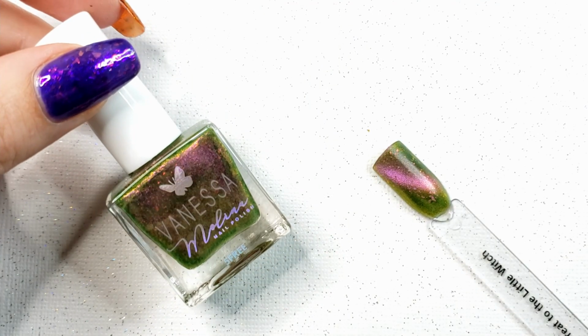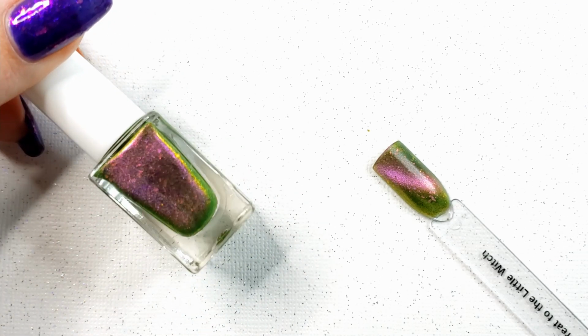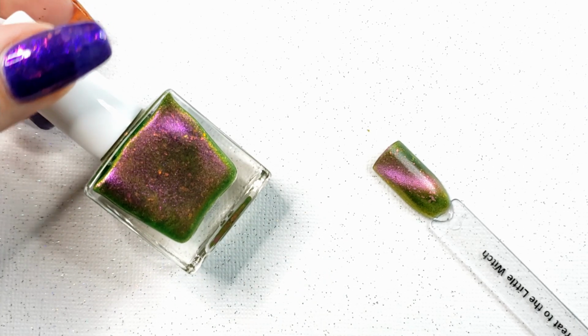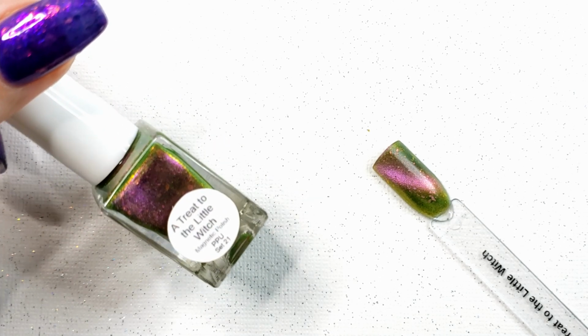And then the last polish I got was by Vanessa Molina, and this is a new brand to me. Actually, I think all 4 of these were new brands to me for the polishes, but yeah, this one is called A Treat to the Little Witch, and like I said, it's magnetic. It's green with this purple magnetic powder going through it, and it's got flakes in it as well. I feel like pretty much anything I'm going to buy from Polish Pickup is going to have flakes, because that's just really what I'm into right now.